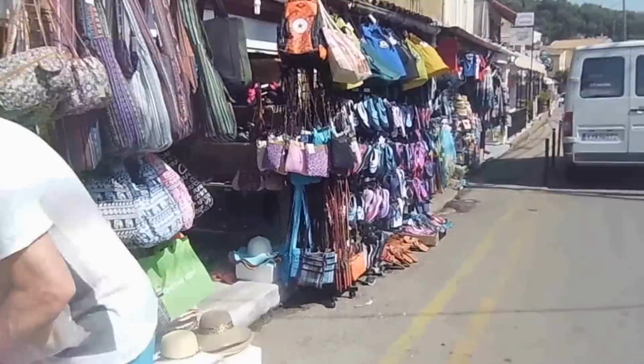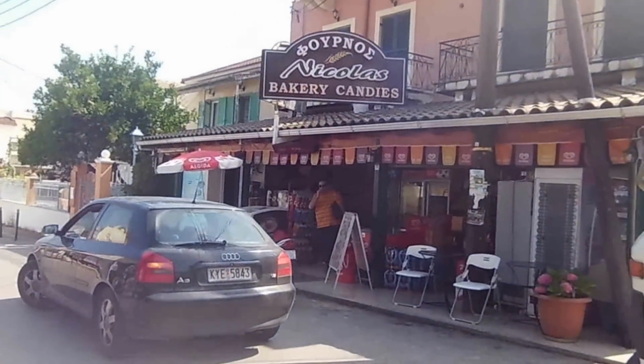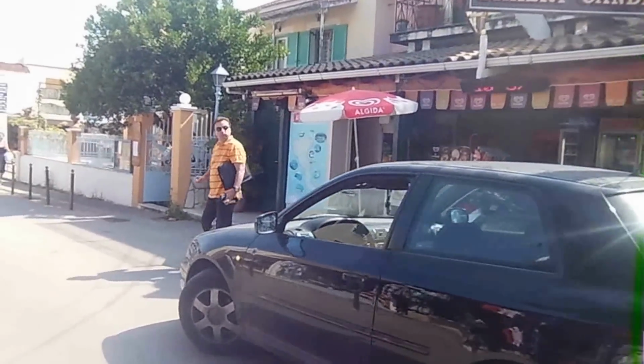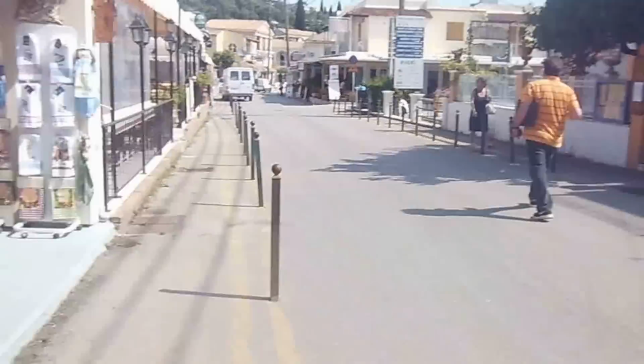Check on what you need. Some good stuff. Nicholas Bakery on the right. That's the one, that's the bakery where you want to go and get your morning bread from and your cakes and stuff. Fantastic in there.